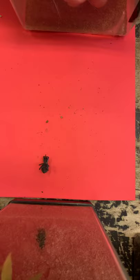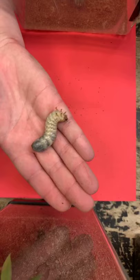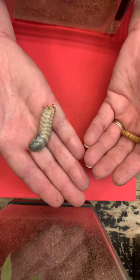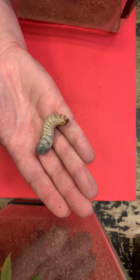Here he is right here. Okay, here you go. Now this is a larva of a beetle. It looks way different than the larvae of our mealworms, doesn't it? Yeah, it does. So the darkling beetle larvae look much different than this type of larva. You can also call this guy a grub.